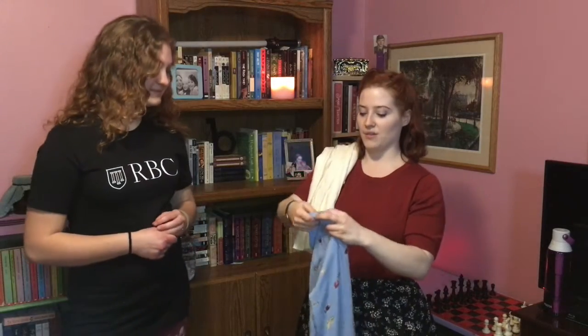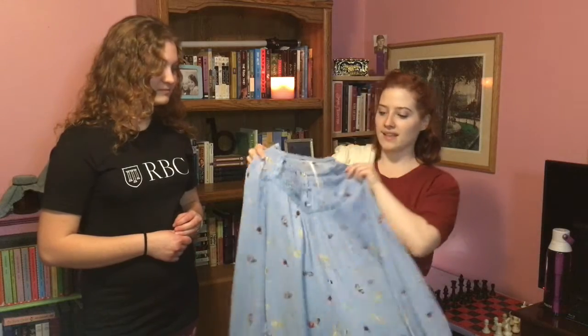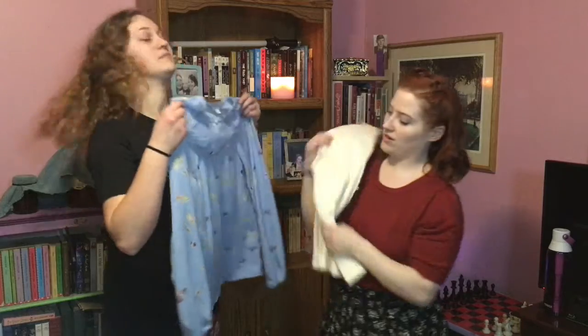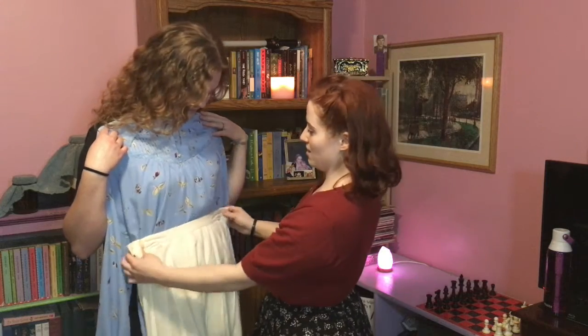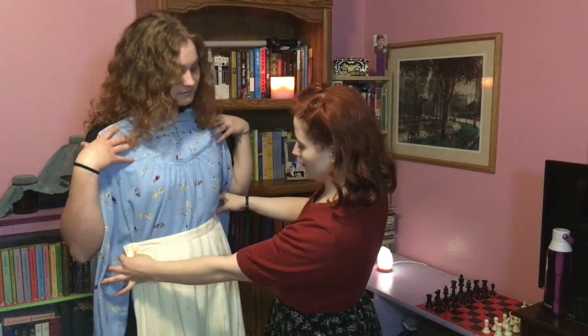Yeah. All right. You've brought some clothes from your wardrobe. I did. This is an example of how easy it can be to integrate a modern wardrobe. This is a modern top. Honestly, the easiest combination, a skirt and a blouse, like that. It's super easy to do.